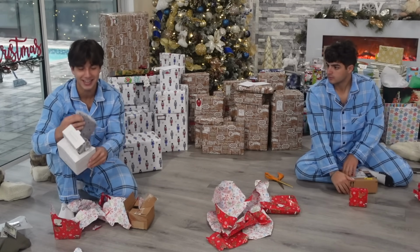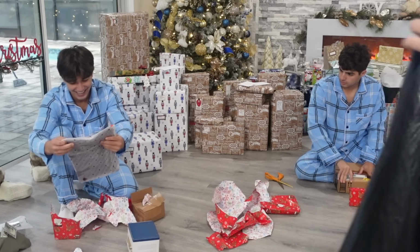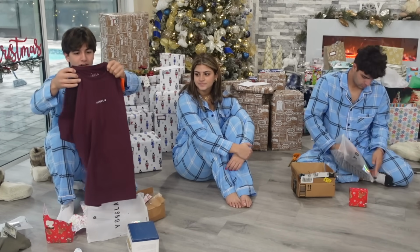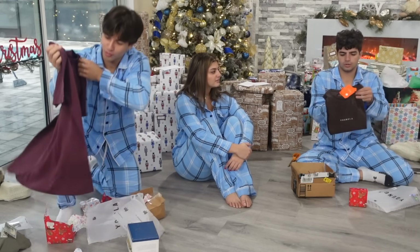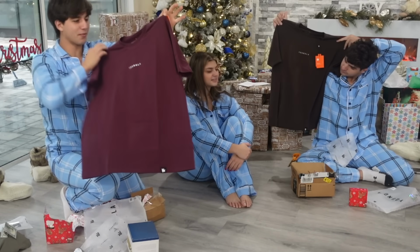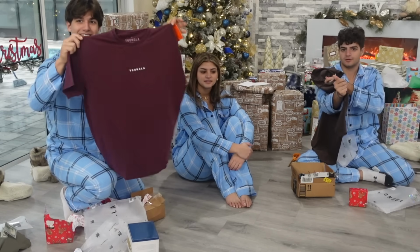Oh, she pranked me. It's some Young LA. Allison. All right, we got some Young LA from, oh, look at this color. Look at this color. It's in my room. Oh my gosh, this color is amazing. How I'm gonna do laundry and know which one mine is which.